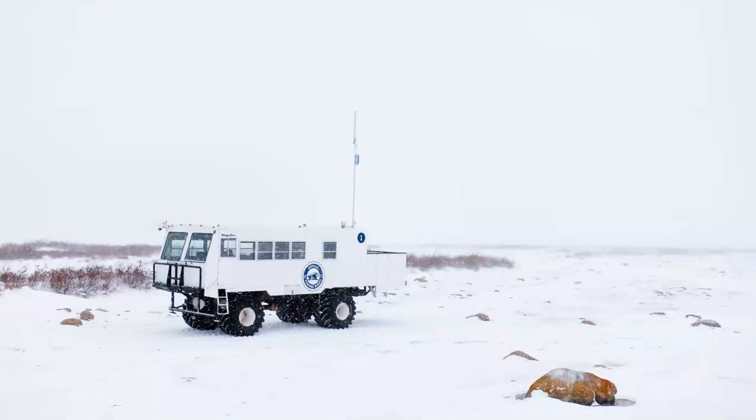Absolutely, thank you. And of course, I mentioned that we're in buggy one. So we're up in this roving polar bear vehicle, kind of like a school bus with monster truck tires. It's pretty fascinating. And we're near the town of Churchill, but it's a couple miles away, right? We've been driving over the shoreline. You can see there is an image right there of buggy one.